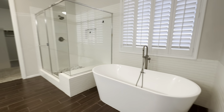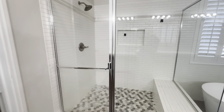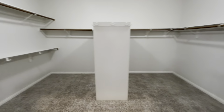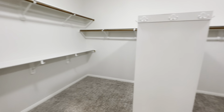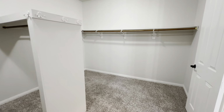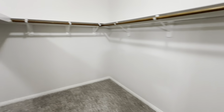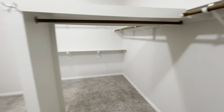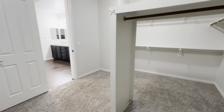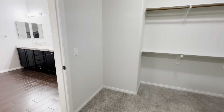So you come with your bathtub right here. Your own personal shower right here as well. And here is the master closet. I gotta say, this master closet is pretty big. Honestly, it might even be a little bit bigger than my room that I live in right now. But that's because my bedroom is pretty small. But still, this is a really nice size master closet. You can definitely fit a lot of clothes inside of here.